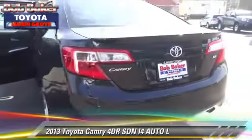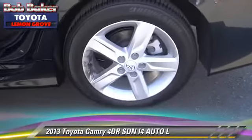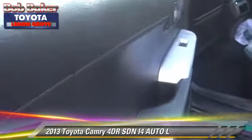Safety features include dual front airbags, traction control, and stability control. Comfort and convenience features include power door locks, power windows, and Bluetooth wireless.